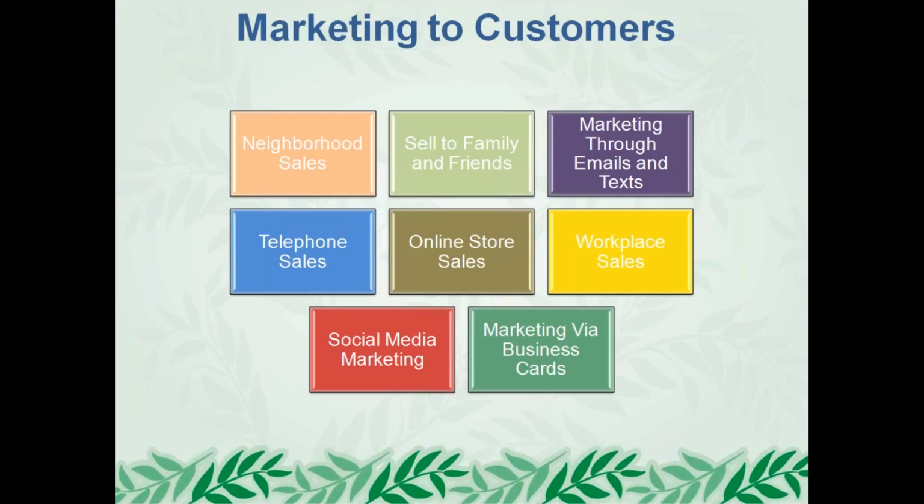Telephone sales, I know most of our girls, if they have a phone, are texting on it, but girls can still pick up the phone, make a call and ask relatives for support. They can ask, hey, can I send you the link to my online store, or can I take the order down in person and have Grandma or Aunt Jody or whoever it is send them a check so they can take their order and then collect the payment from them at a later date.